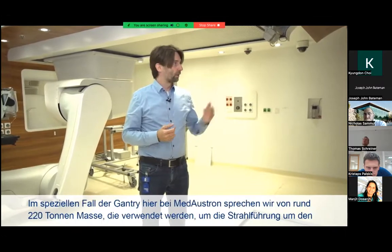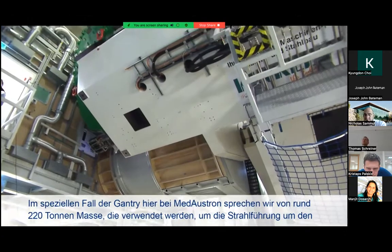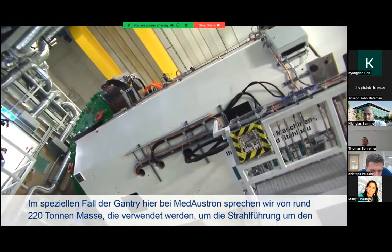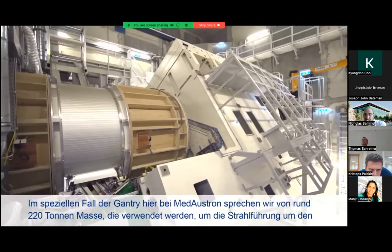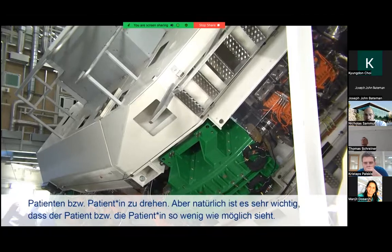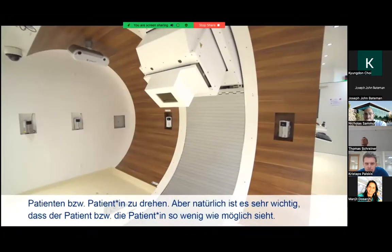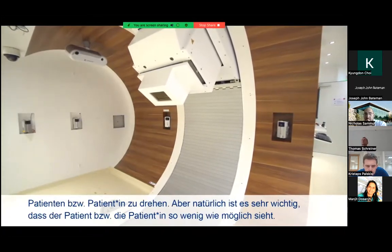In the particular case of the gantry here at MedAustron, for example, just to give you a feeling, we are talking about around 220 tons of mass that are actually used to rotate the whole beam line around the patient. But of course, what is very important is that in the environment here, the patient actually should see as little as possible from all these efforts.